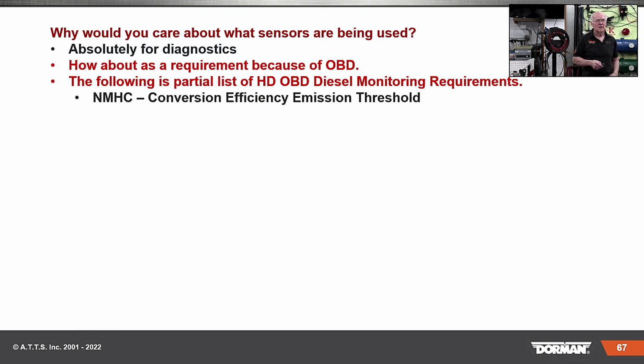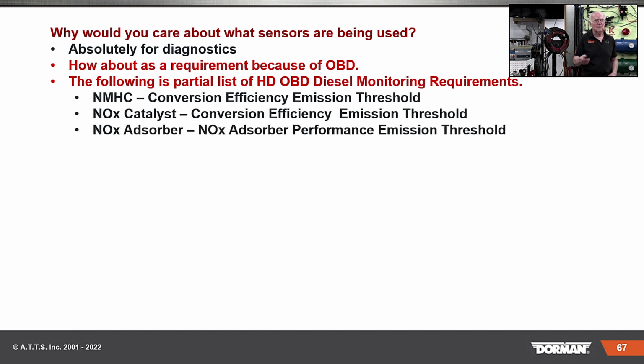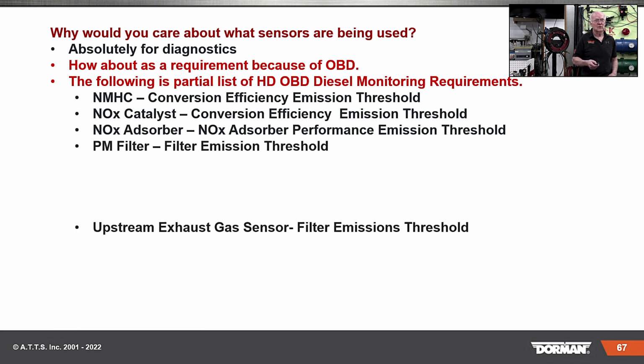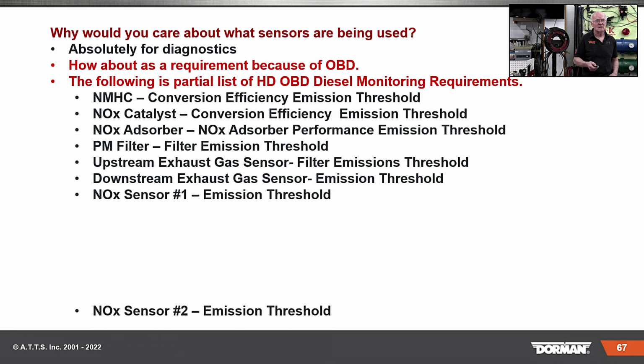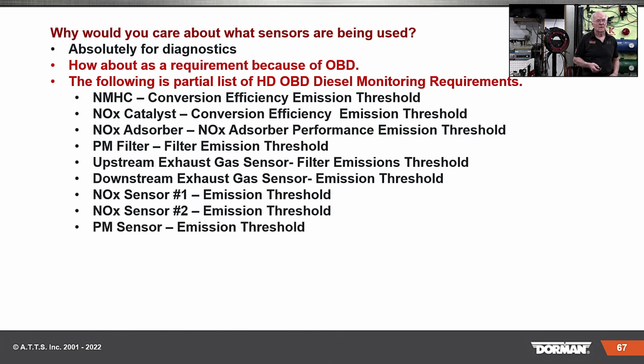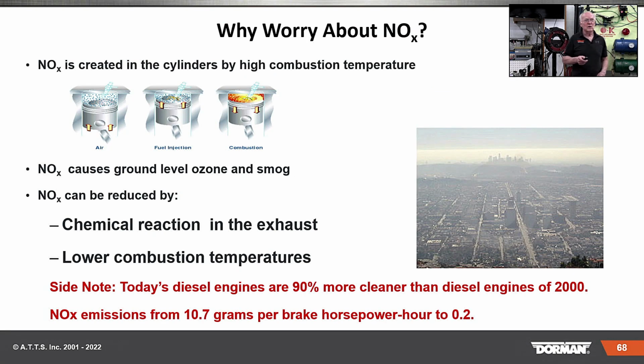But anyway, here's just an example: non-methane hydrocarbon conversion efficiency threshold, NOx catalyst conversion efficiency emission threshold, and it goes on: absorbers, PM filters, upstream exhaust gas sensors, downstream exhaust gas sensors, NOx sensor 1, NOx sensor 2, PM sensor. If you get comfortable with your OBD2, you get some pretty good strategies that you can utilize to help you out.